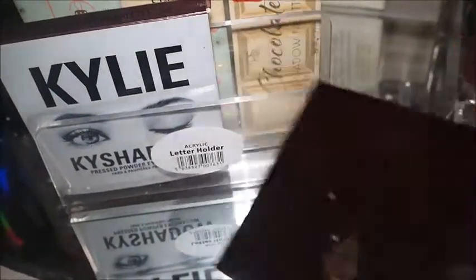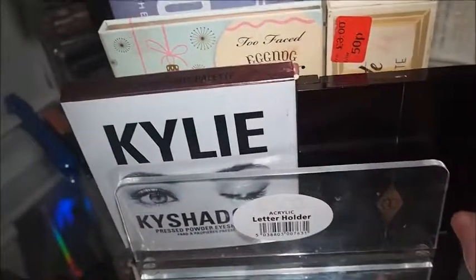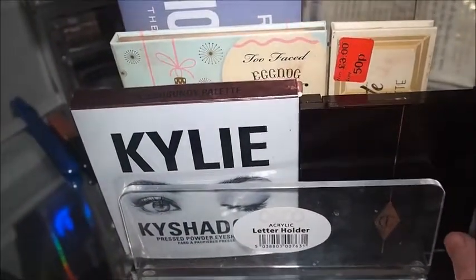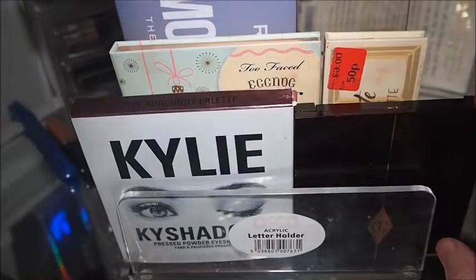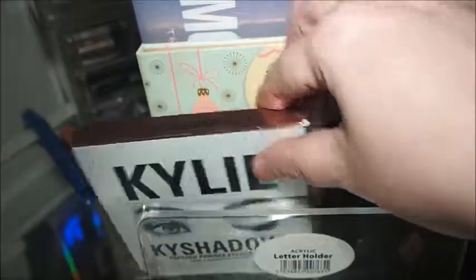Really like it. I know she's come out with a few more since that one, but there's not really any of them that I think, oh, I really like that and I want to splurge on it. So yeah, obviously, I've only got the one.